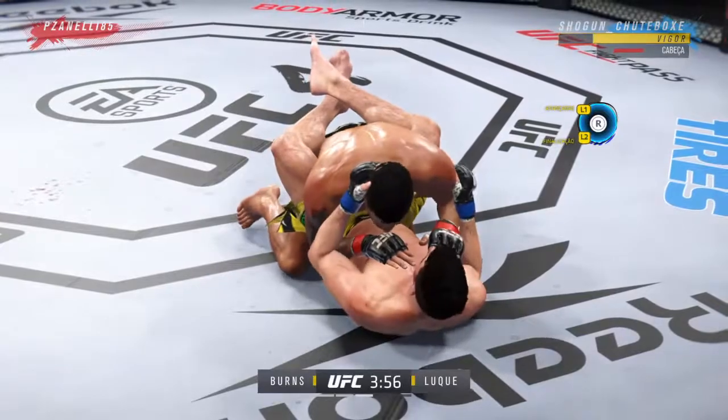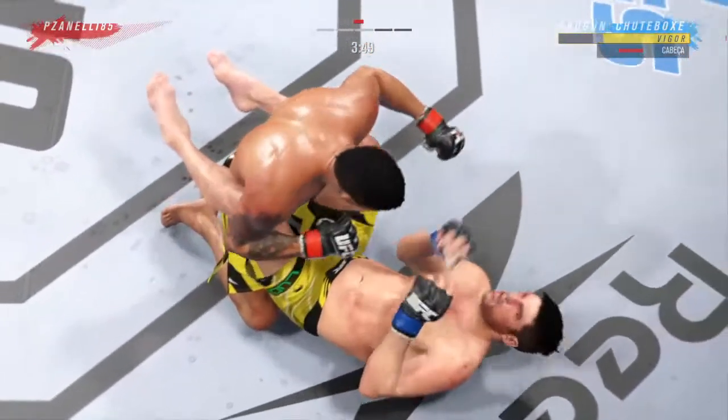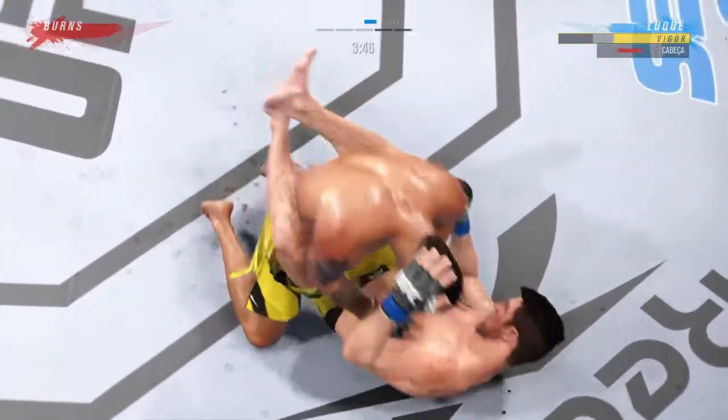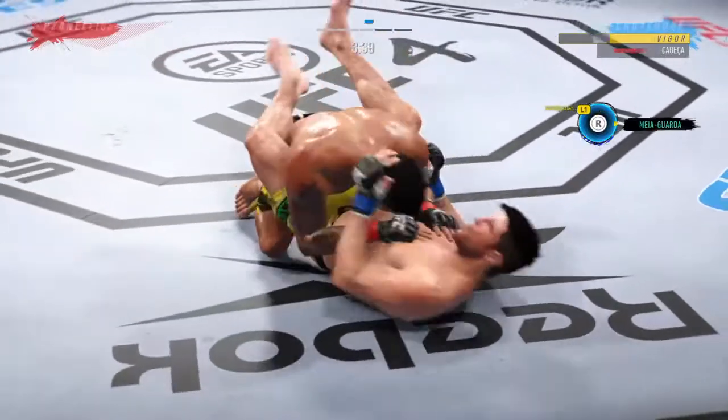Lands the right hand. Bottom fighter trying to control posture, unable to do so. And now he's in a lot of danger. He's got to grab that head or he's going to get blasted.